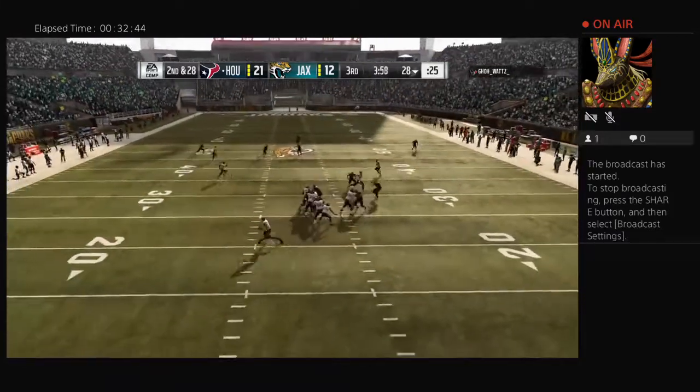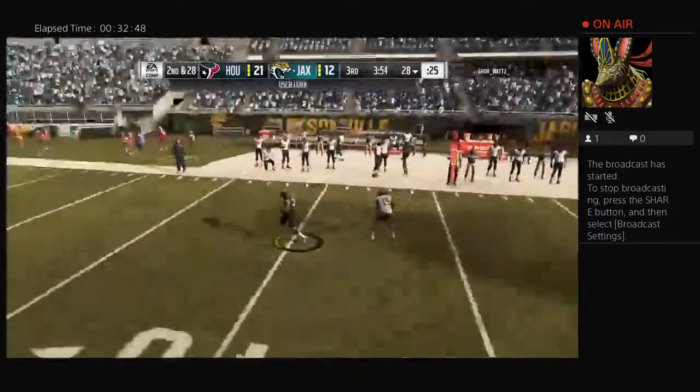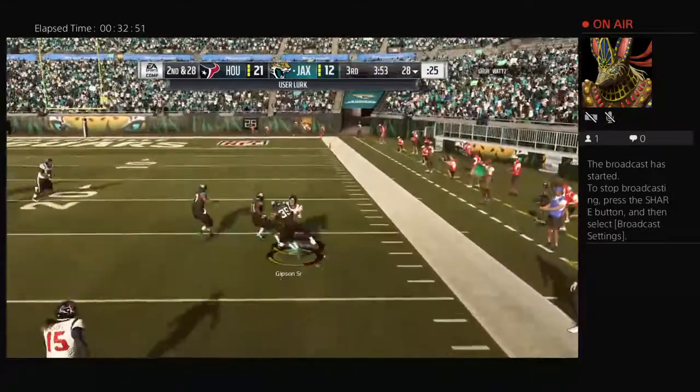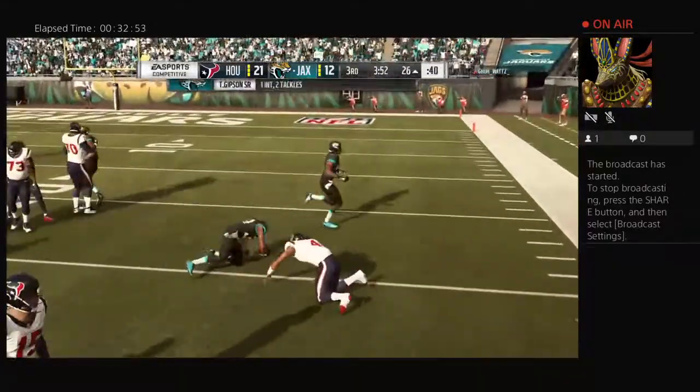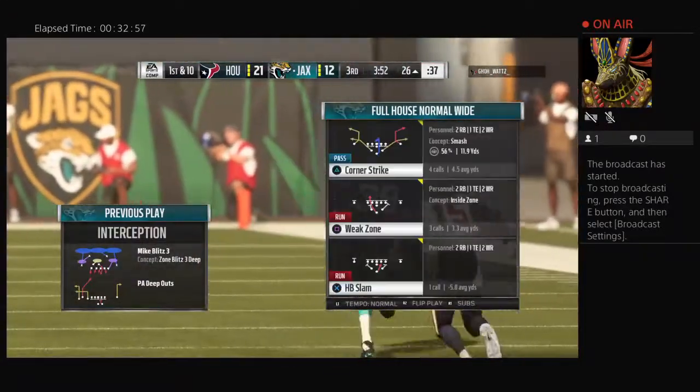Off of play action, it's Watson. Out to his left. He rifles one that's intercepted. Picked off by Deshaun Gibson. And he brings it back to right around the 26-yard line.